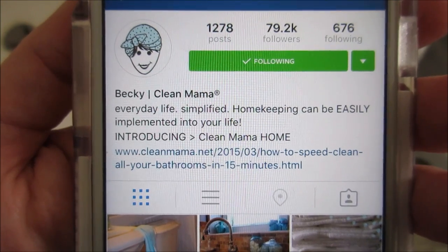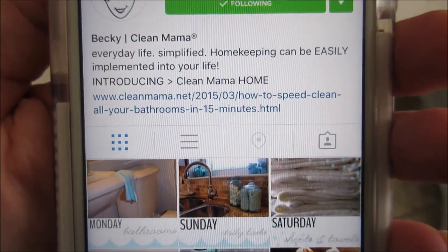I follow a blog called Clean Mama. She also has an Instagram account. It's so good. She's so motivating, and she has a challenge that you can clean your bathroom in 15 minutes. And I thought, that's including your shower? I'm like, can I do that? And I was like, I am going to see today, and I'm going to take you guys along with me.